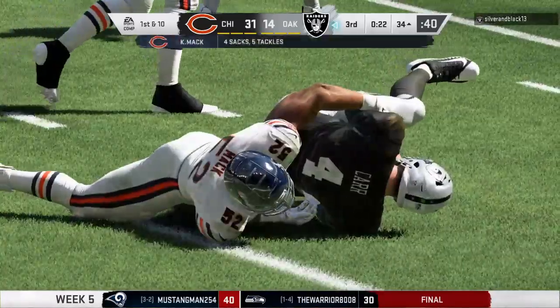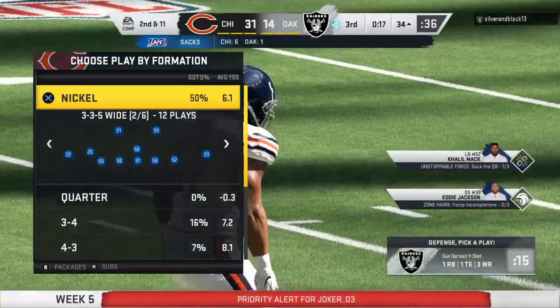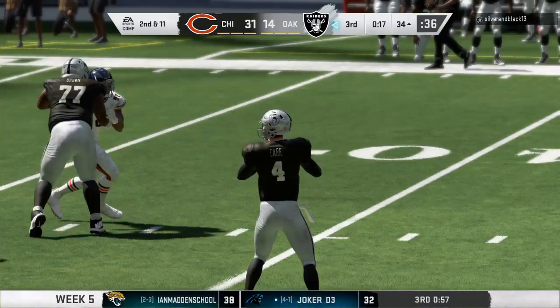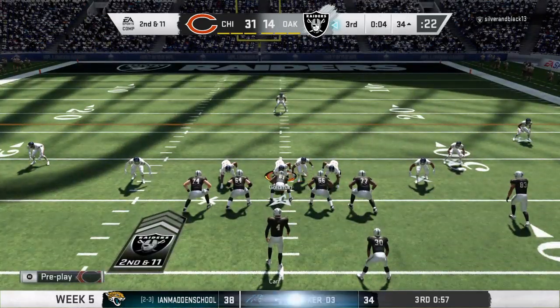And he will not make it back to the line of scrimmage as he's going to be taken down. Khalil Mack in there to drop him for his 11th sack of the year. And this should be the final play before the quarter ends.